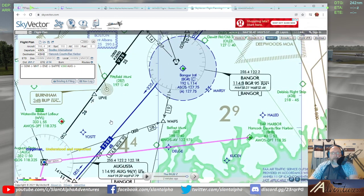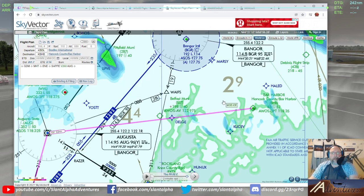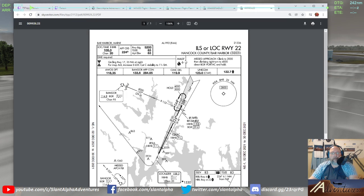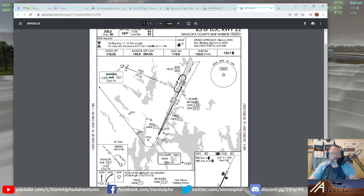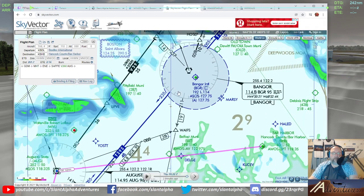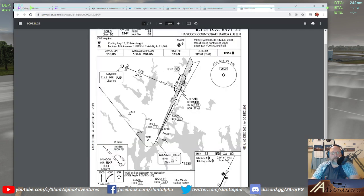And then after Augusta, we can go Augusta and then direct to the airport, but let's look at the only instrument approach we can follow into Bar Harbor since we're non-RNAV, which is the ILS-22. It has a feeder off of Bangor, so we want to get ourselves up to the Bangor VOR. After Augusta, we could just go direct to Bangor, and then from Bangor we could potentially accept a direct clearance onto the ILS-22 with the feeder leg from the Bangor VOR.